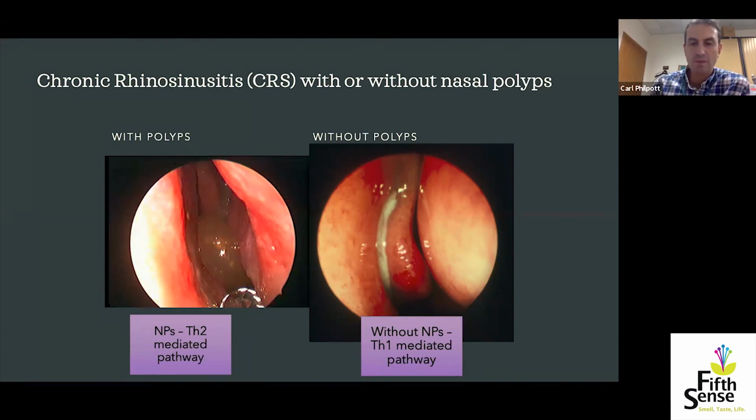Now, as evidence has accumulated over time, we've noticed that that rule is not always hard and fast. Some patients with polyps don't have lots of eosinophils. In fact, they have more neutrophils. And likewise, some patients who don't form polyps have more eosinophils. So we've now started to move to thinking about defining patients on the basis of the presence or absence of the amount of eosinophils in their blood or in the tissue.